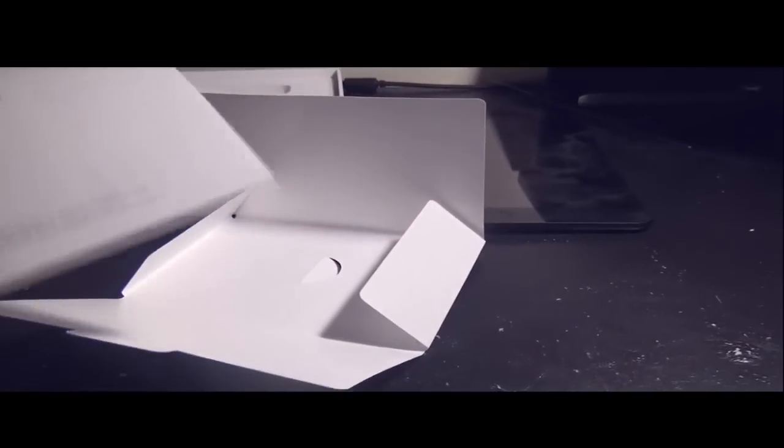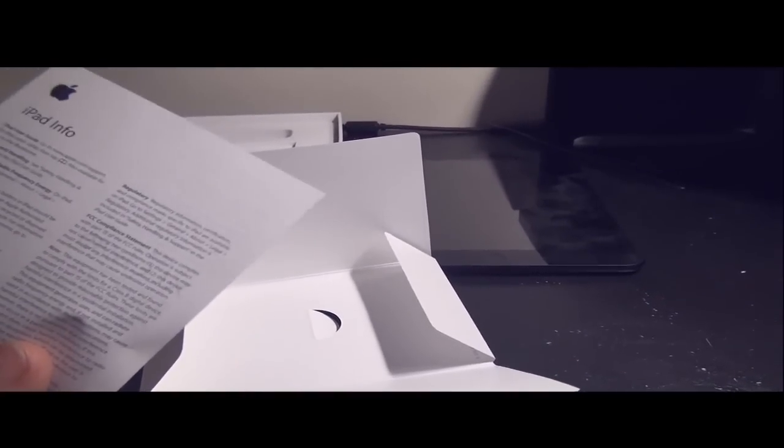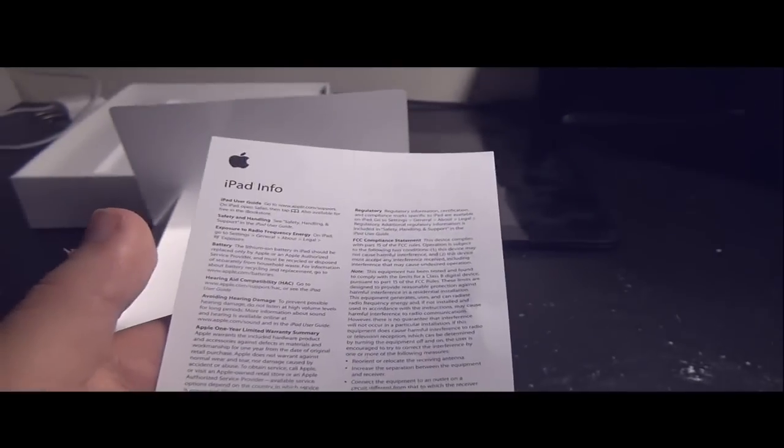And then you get this. That's basically the paper that no one really cares for. But yeah, I mean, it just tells you regular stuff, like not very important in my opinion. So yeah, guys, it's basically what it comes with.